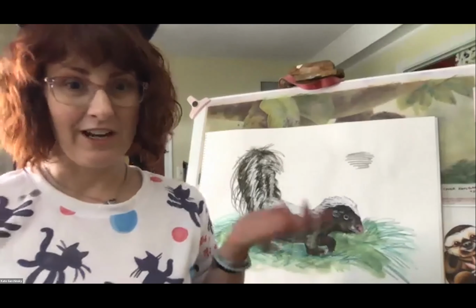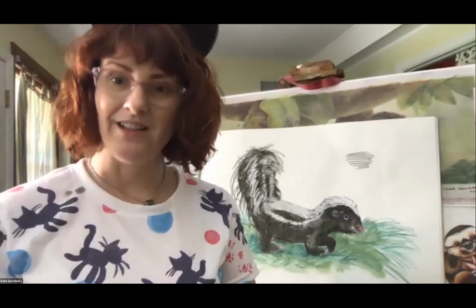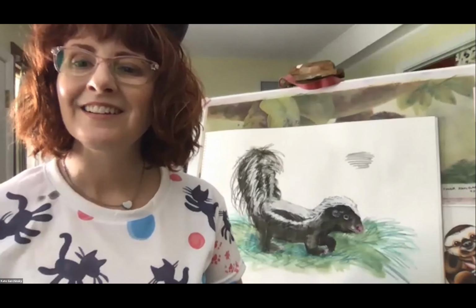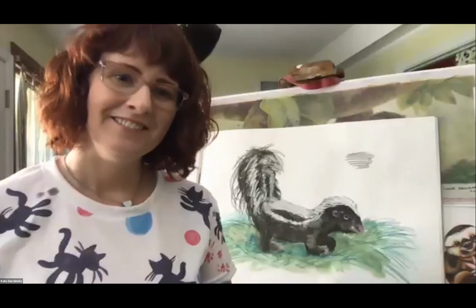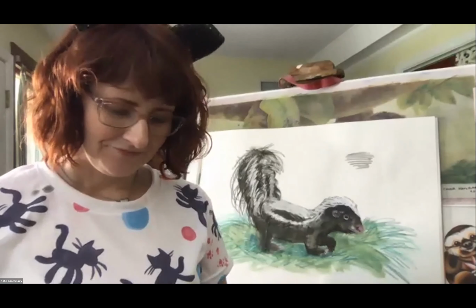Before I did this book, I didn't know how to draw a skunk. I had to learn. I had to practice a lot. I love that, Lucy. It looks just like the one I drew. It really does. Yeah, I couldn't find the black, so I just had to use the purple instead. Yeah, that's fine.